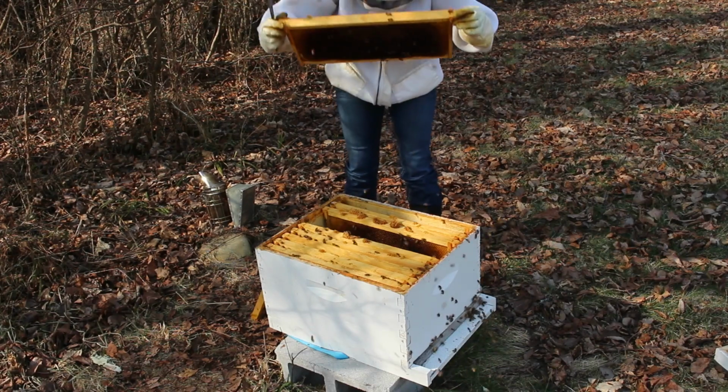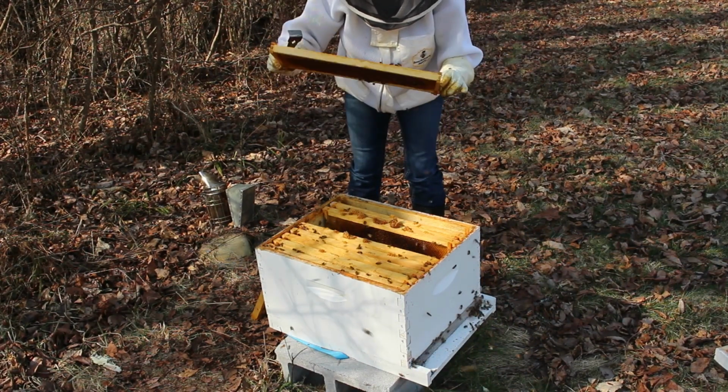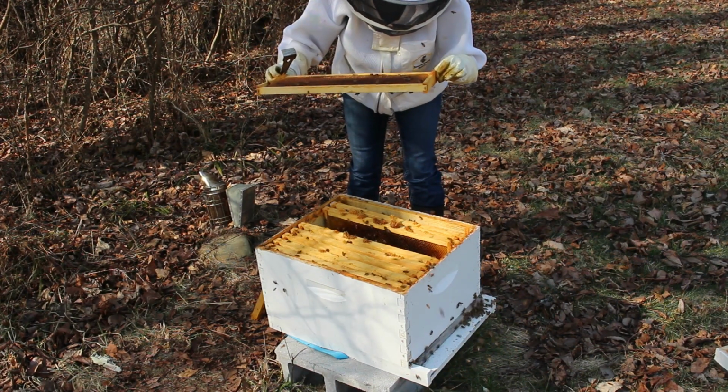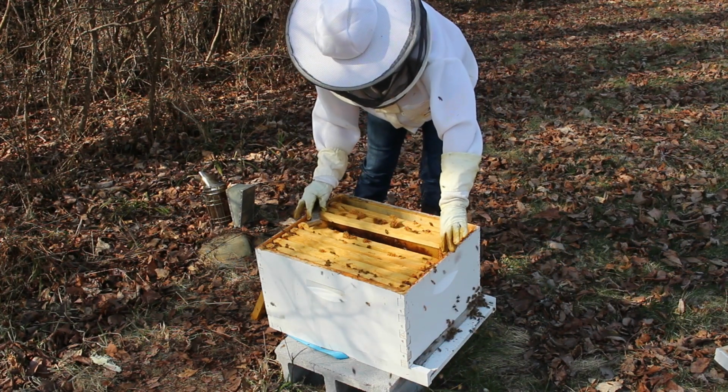Get better light. These are empty. The empty bottom frames is kind of what you expect to see. And that one's empty as well.